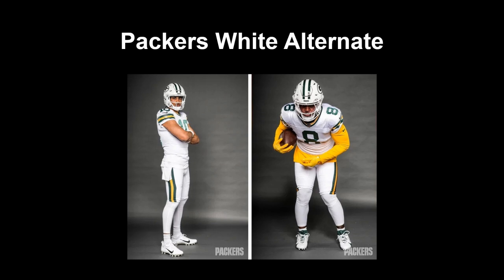And then on the right, why would you wear a yellow undershirt with yellow sleeves? Isn't that what you're trying to get away from? It should be white or green. I mean, it's just, as we've said so many times, you have yellow on the shoulder. You have yellow on the pants. Why is yellow missing from the helmet? I'm at a loss with this.